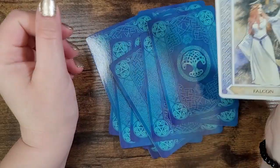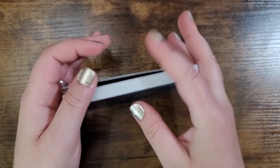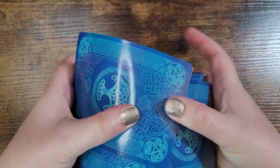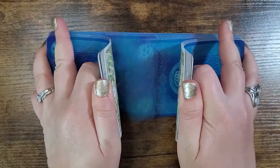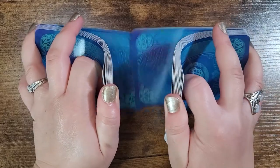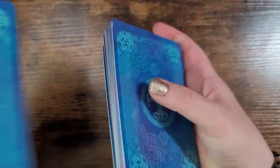All right. Let's go ahead and see how it shuffles. Then we will pull a card, maybe both of the same numbers to see how that works. I don't have an issue with how it shuffles. I'm always going to want more cards, but I understand why this was made this way.